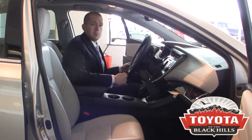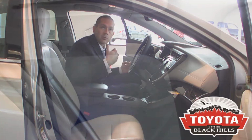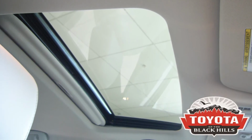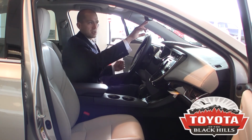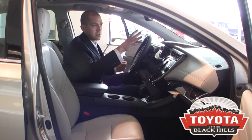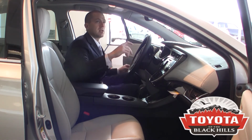Your Touring and Limited models, as well as the XLE Premium, are going to add your sunroof to it, which, I mean, it's the tilt and slide. It's not just one or the other. As well as your HomeLink garage door openers right here, and the electrochromatic mirror, so when somebody's shining brights right in your face, it looks a nice dull green, so you're not blinded and can keep paying attention to what you're supposed to be paying attention to.